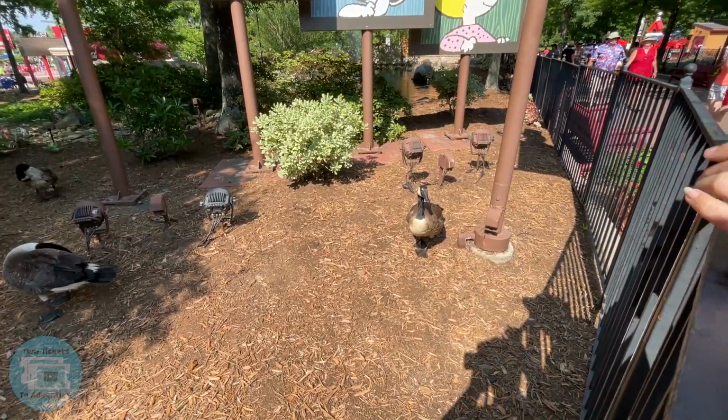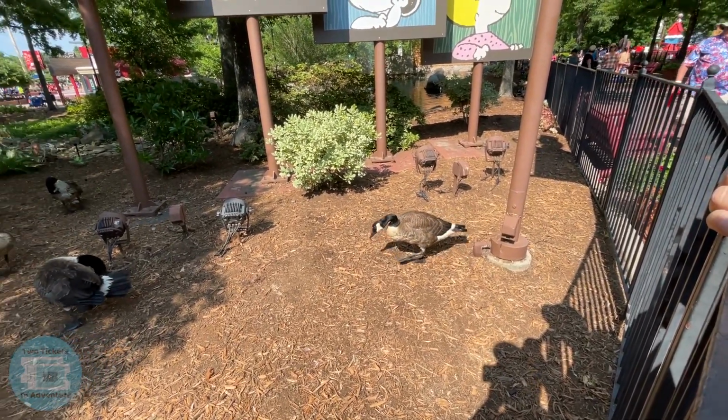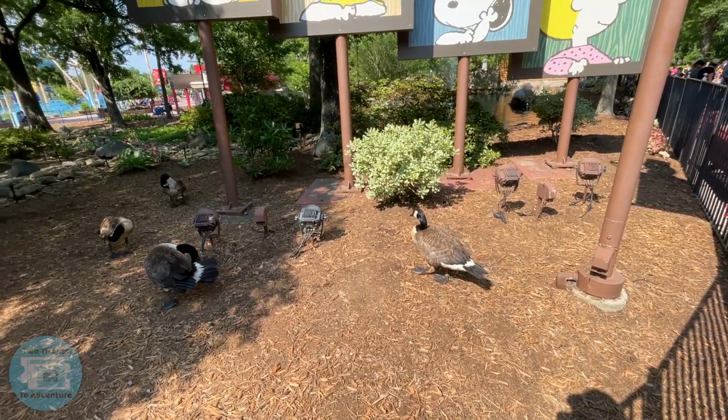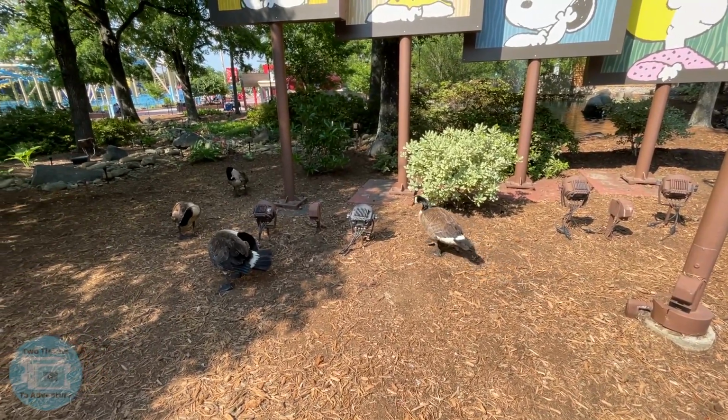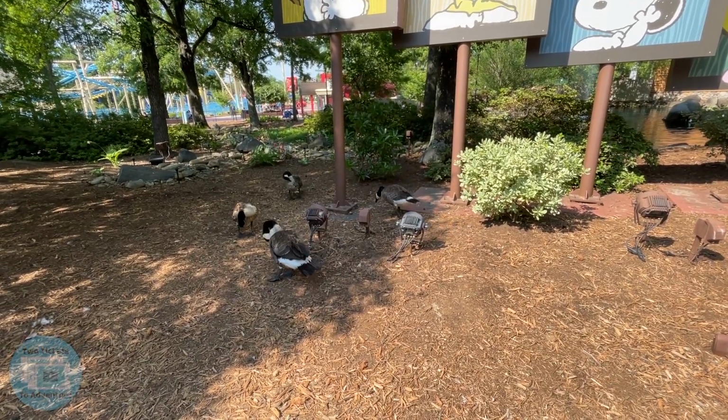Hi geese, how are you doing today? You doing good? You hanging out here with Woodstock and Snoopy and the rest of the Peanuts gang? All right, have a good one.